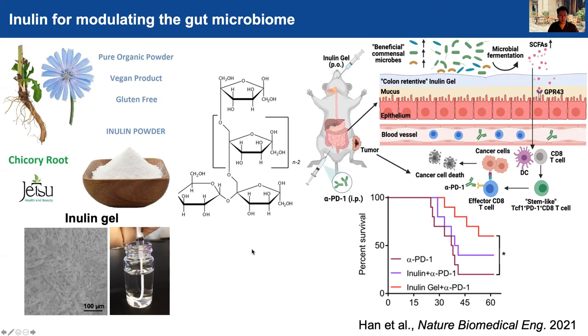So all in all, what we have shown is that biomaterials that can tune the gut microbiome can thereby activate host immune responses against the cancer.